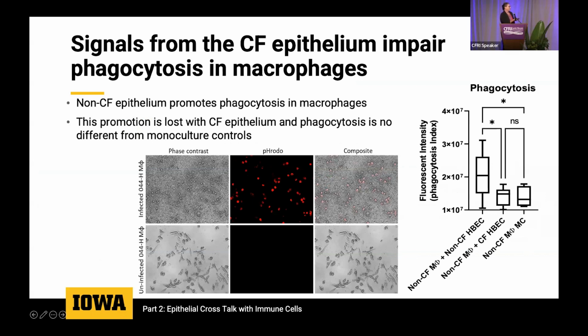So what he did here, we haven't done this assay yet with the CF epithelium, but we took wild type, so non-CF bronchial epithelial cells, and cultured those with non-CF macrophages. These are primary macrophages here. I have to apologize, I got this the wrong way around. It's non-CF epithelium with CF epithelium, and these are all non-CF macrophages here. So we simplified it by sticking with the non-CF macrophages.